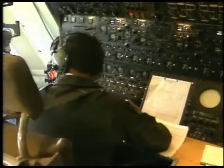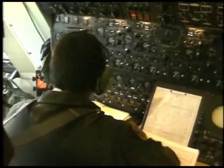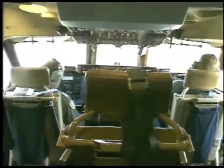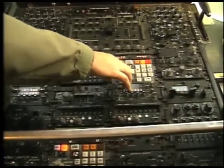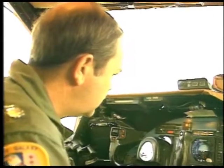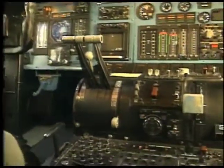Testing 2. 2 lights. Manual. Back to auto. Down to 3. I got 2 lights.